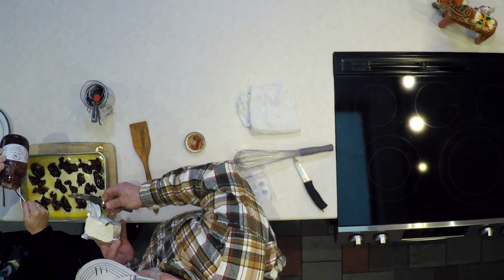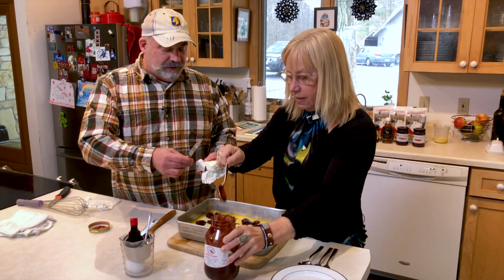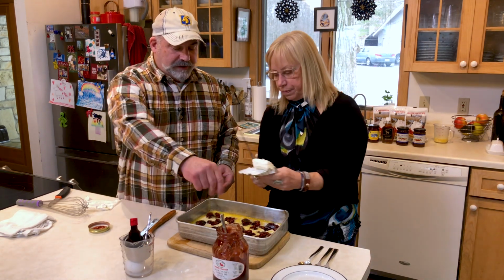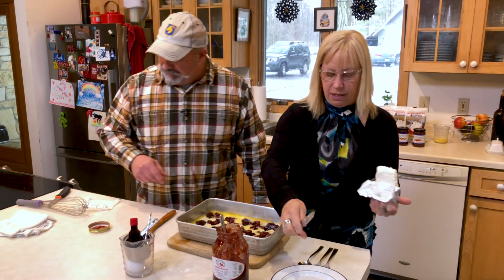Now you're going to take this and dice this in there randomly. Hang on, I still think I need a little more cherries. Well, you got to make room for the cream cheese too. Oh, okay. So just kind of cut it in there. It's kind of sticky. Just crumble it up anywhere you want to put it. Small pieces, big pieces. You might just want to use your fingers and pinch it.